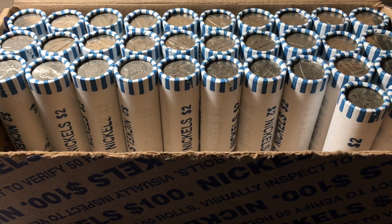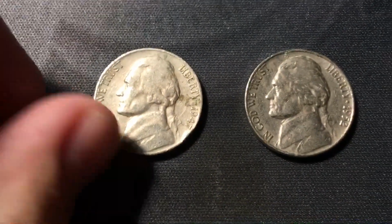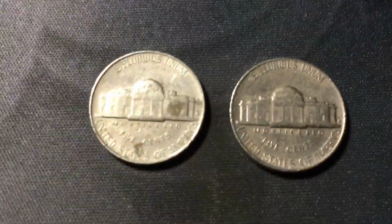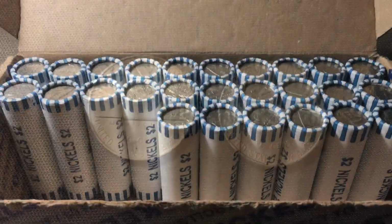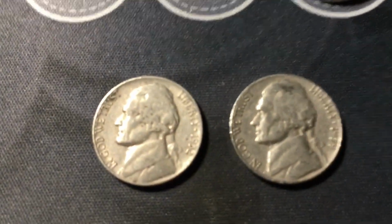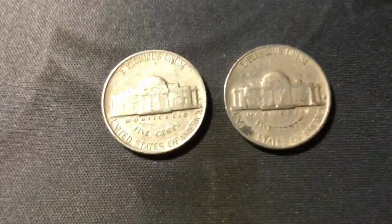Roll 18 had 2 finds, including our first nickel from the 50s. We did have a 40s, a 1947 from San Francisco. The 50s was 1952 out of Denver. Roll 24, we have a couple of finds from the 50s, and they are 1952 out of Denver and 1959 that's also from Denver.